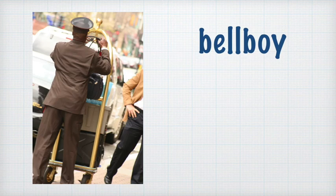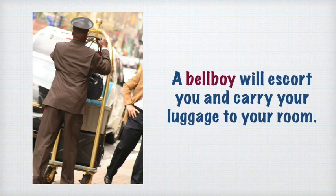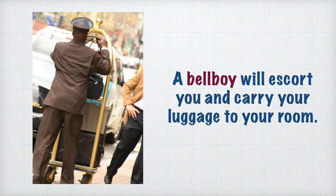Bellboy. 行李服务员 Bellboy. A bellboy will escort you and carry your luggage to your room.